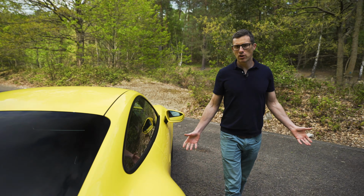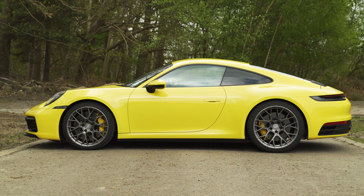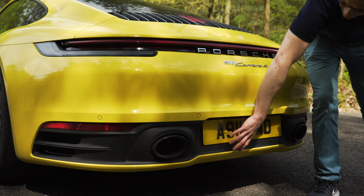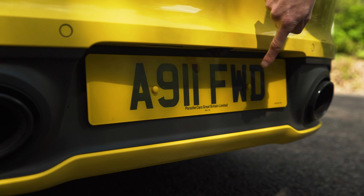Let's start this review by talking about the design, because this new 992 is wider and longer than the old car. It's slightly higher, but you can't really tell. It's got this new rear light design, which is really cool. Not so sure about this area down here. There's a big load of plastic and then the number plate's lower down there. Speaking of the number plate, look at this one, A911 4-wheel drive.